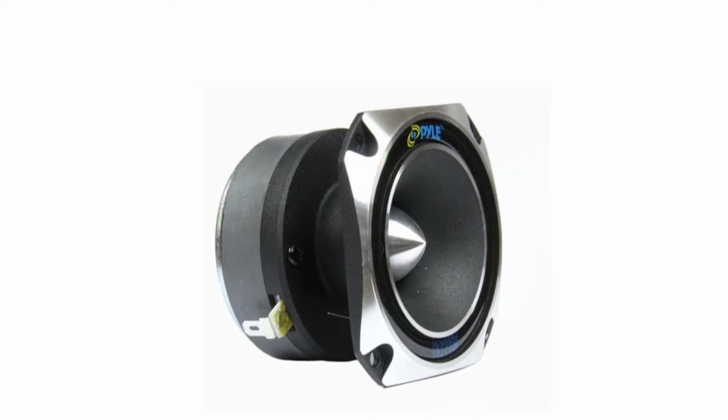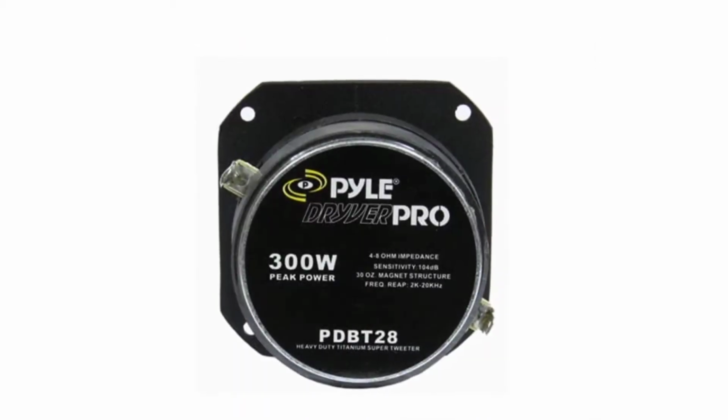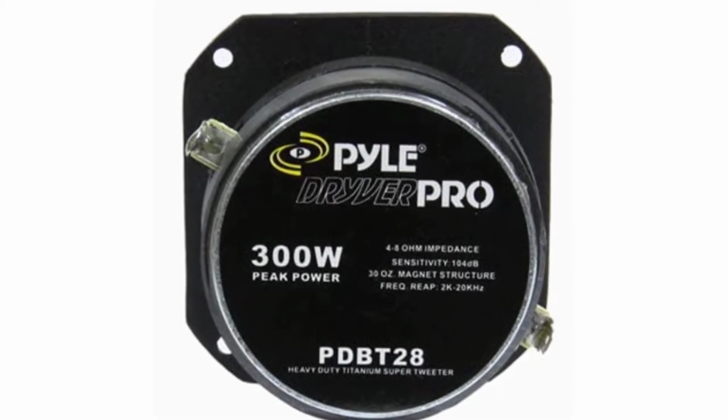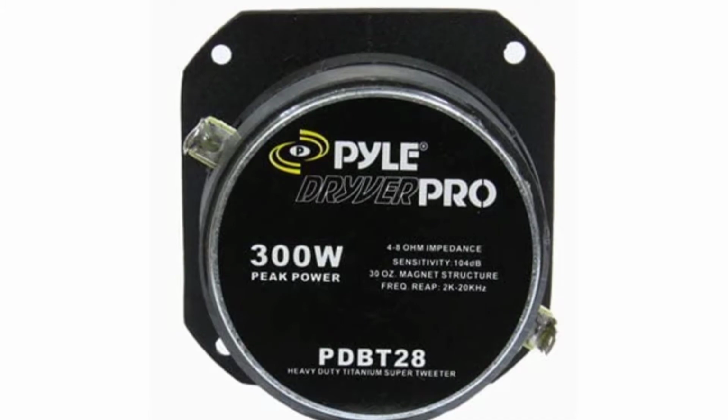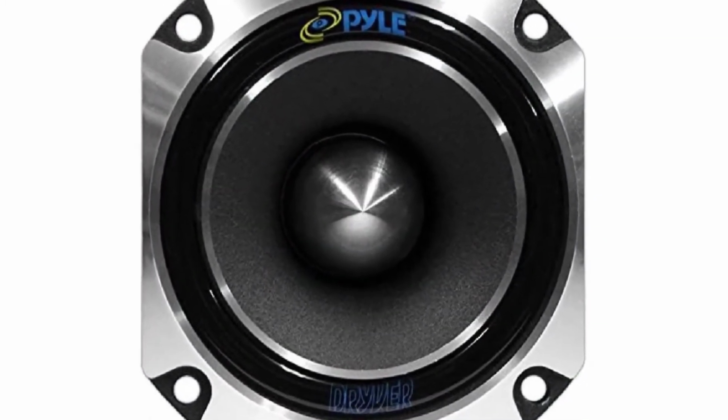Third up is the PowerPro PDBT28. The PowerPro PDBT28 tweeter is one of the most powerful speakers in this list, with a 150 watt RMS power rating and 300 watts of peak power capability. Its 104 dB sensitivity rating is also among the highest here, so you will get lots of volume out of the PDBT28 no matter how much power your sound system makes.